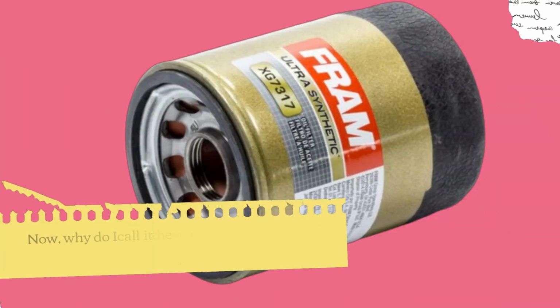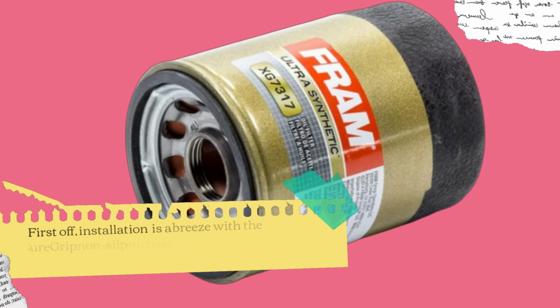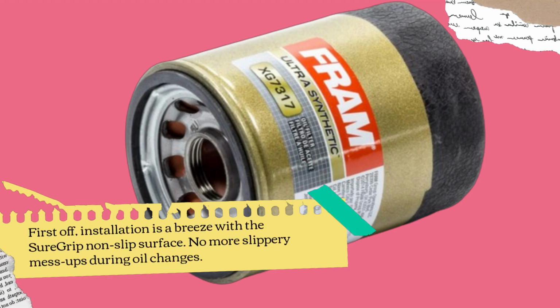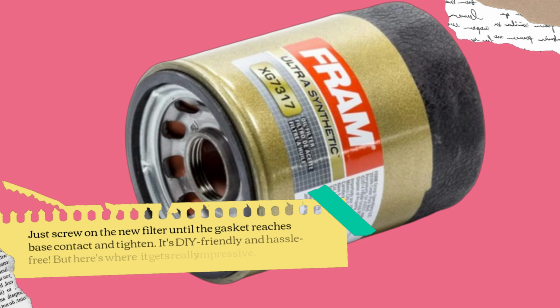Now, why do I call it the best oil filter for full synthetic oil? Well, let's break it down. First off, installation is a breeze with the SureGrip non-slip surface. No more slippery mess-ups during oil changes. Just screw on the new filter until the gasket reaches base contact and tighten. It's DIY friendly and hassle-free.